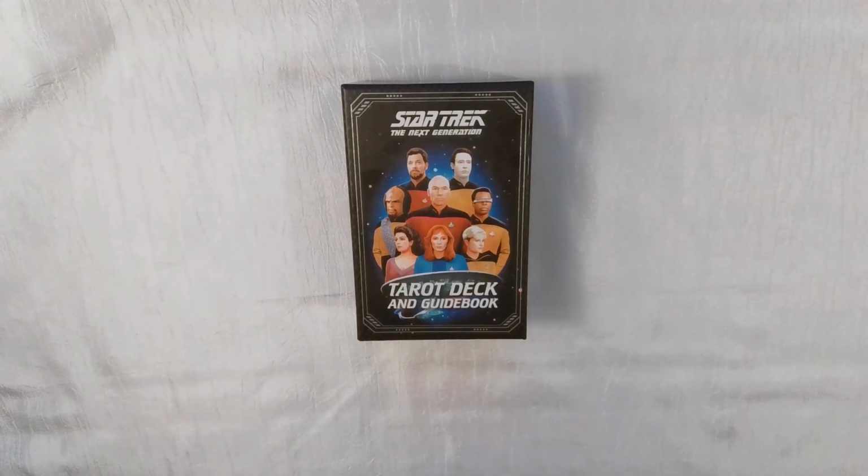And I hope that you're all doing well, but if not, I do hope things will get better for you soon. But if you want to forget about things for just a little while, join me in meeting the Star Trek The Next Generation tarot deck.